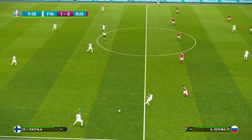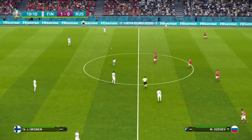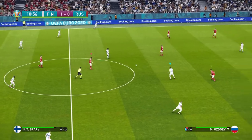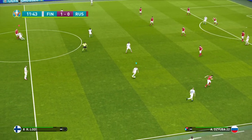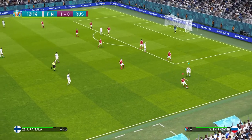Hoists it forward. Finland have hit the front early, a foothold in the game. Well, they've managed to get their noses in front early because they've been much quicker out of the stalls. They've set a high tempo and intensity and look as though they want it much more at the moment.